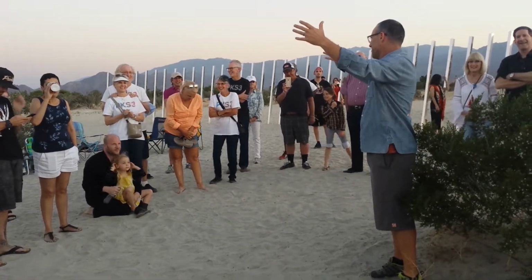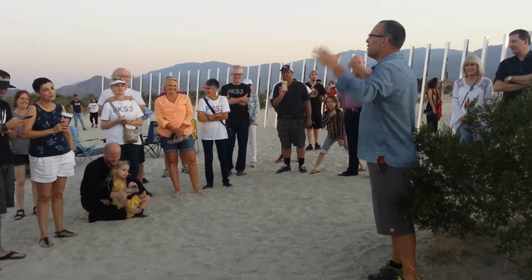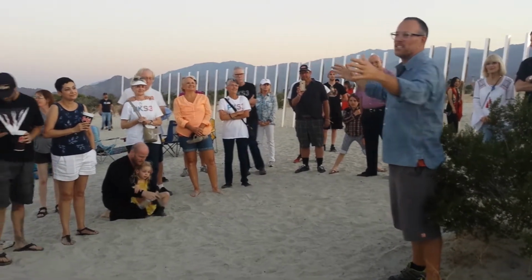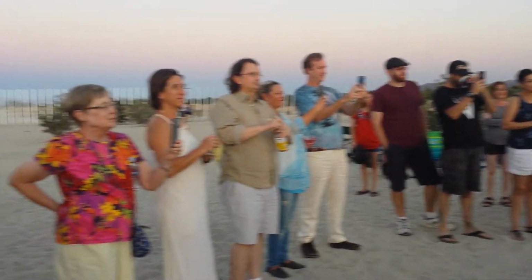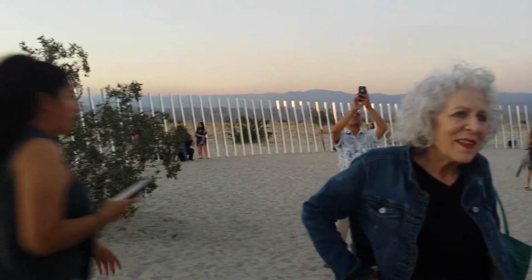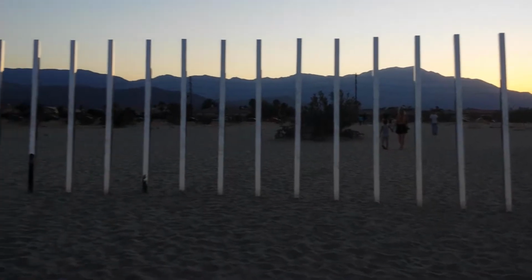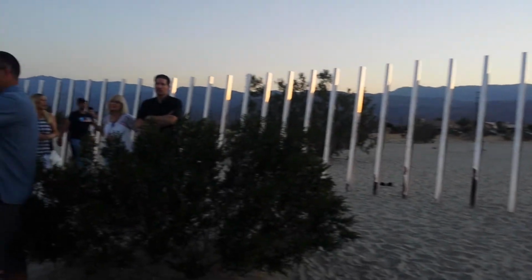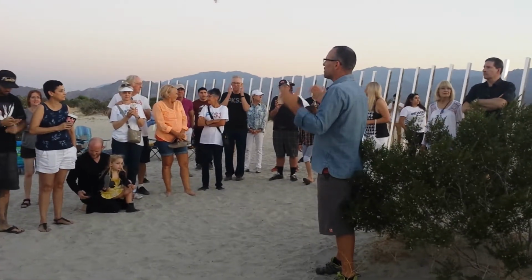Welcome to the final installment of the Circle of Land and Sky. So we are standing in a 165-foot diameter circle that is made up of 300 reflectors and one drone. And all of these reflectors are tilted outward at 10 degrees so that as you're walking towards the piece, all that is reflected is the land, and when you're in the center of the piece, all that's reflected is the sky.